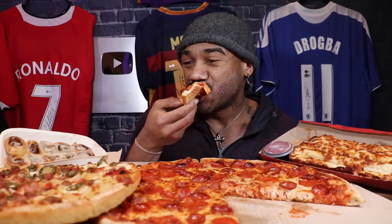But the sauce has a similar sweetness that you would get from like a Papa John's. And just the overall taste and feel just kind of has the same vibe. An extra large pepperoni pizza with the cups for $13 is a good value.